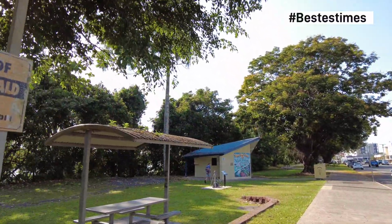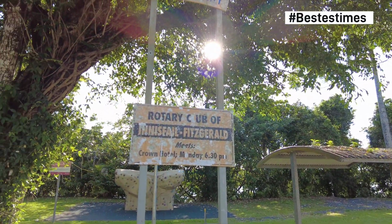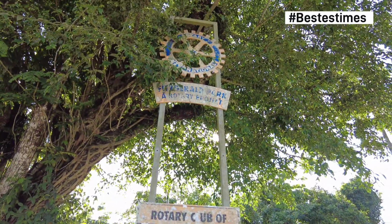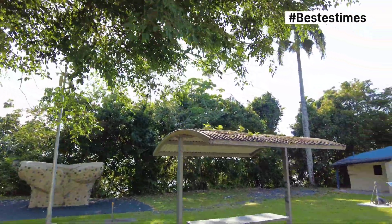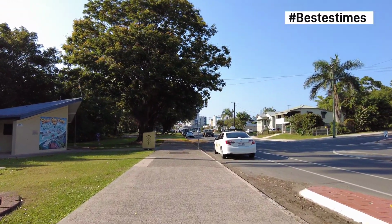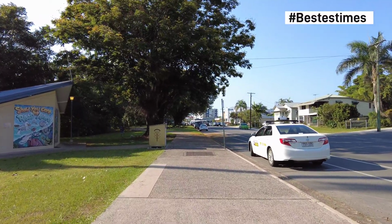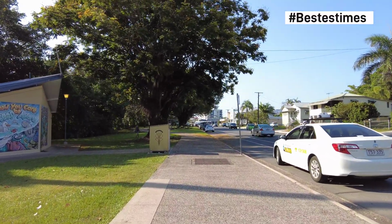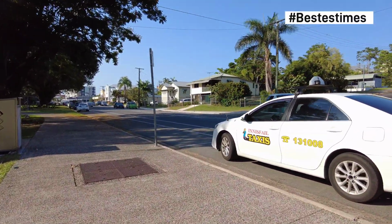Rotary Club of Fitzgerald sign. Don't know if Rotary still exists. Sign's there. It'd be nice if it was cleaned up, preserved. It's all part of history. We might actually cross over when we get further down so we can show it. The old Freemasons and that. A bit closer up. There's your taxi anyway. What do they look like?